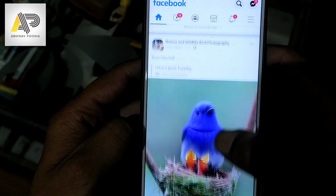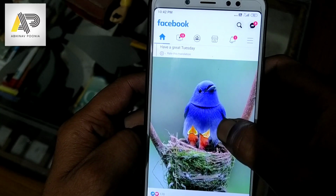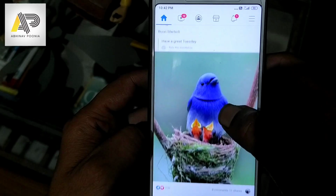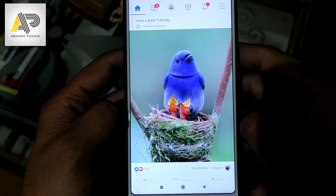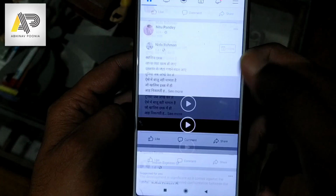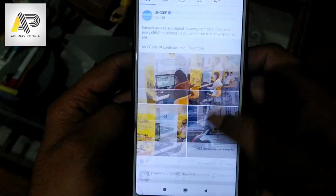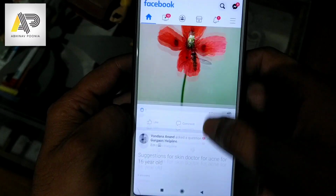So this is the Facebook option. Now it is working, as you can see. So this was Abhinav, a small tip and trick on MSA not working. If your phone keeps freezing, this is the option how to resolve it. See, it's working perfectly fine. There it goes. So this is how we resolve the issue.